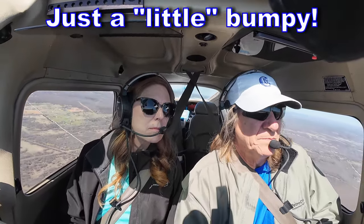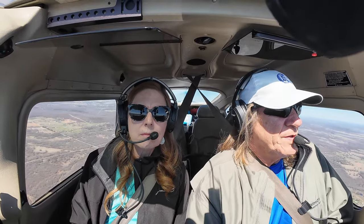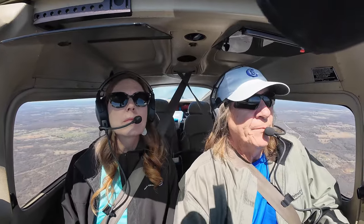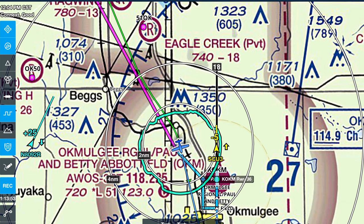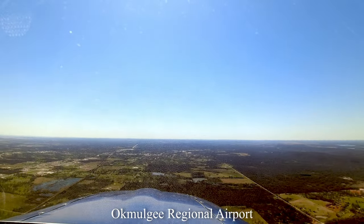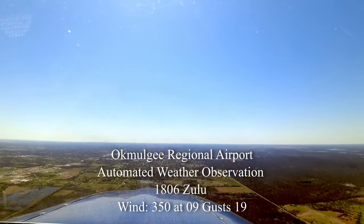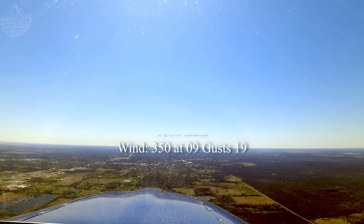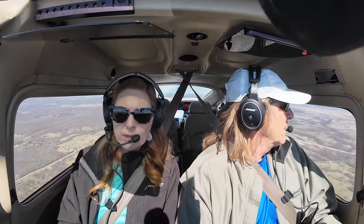Hey, Airport, Cherokee 5468 inbound for the 45. Traffic, Skyline 80 Papa Echo, left downwind 36, full stop. Okmulgee Regional Airport. Automated weather observation, 1806 Zulu weather. Wind 350 at 9, gust 19. Just a slight left crosswind, right?